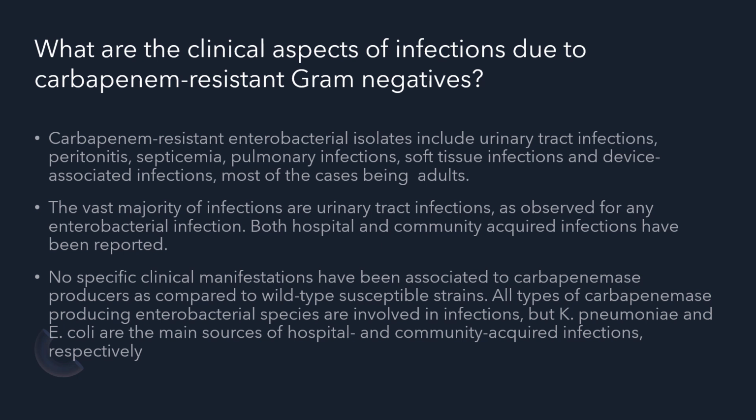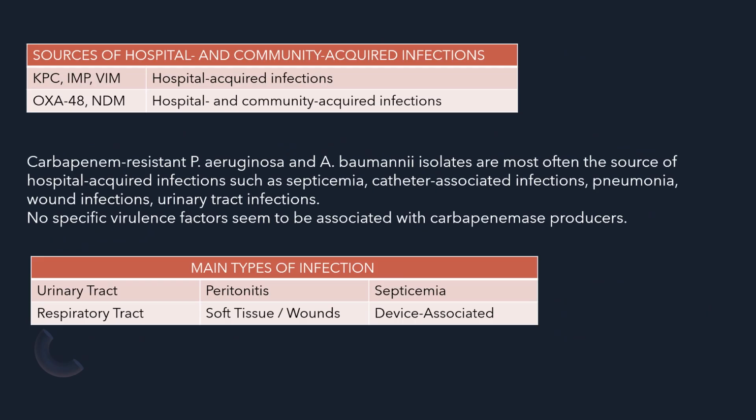They include UTI, peritonitis, septicemia, pulmonary infection, soft tissue infection, and device-associated infection. The vast majority are UTI, and no specific clinical manifestation has been reported. The sources of infection because of KPC, IMP, and VIM are hospital-acquired infections. OXA-48 and NDM are hospital and community-acquired infections. UTI, peritonitis, septicemia, and respiratory tract infections are the main types of infections because of carbapenemase-producing enzymes.